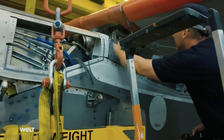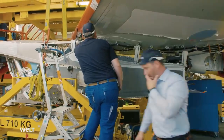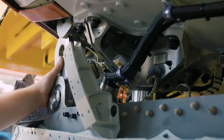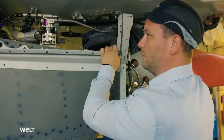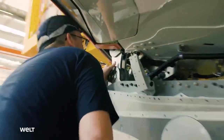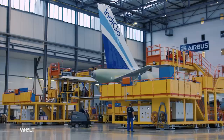Installing the pylons onto the wing is a very complicated, very detailed and very accurate job. Our experts here will take the time with our jigs and tools to make sure that these pylons are in exactly the right position. This, as you can imagine, is extremely necessary because afterwards we will hang the engines from these pylons and they must be in the right position. We take the time on this job and we make sure through measurement and double measurement that they are exactly in the position that they're expected to be in.